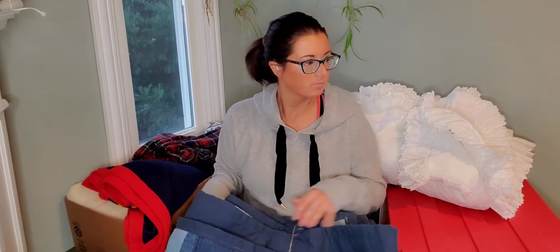I think this can do pretty well. Like I said, it's probably like 7 pounds, no joke. I mean, it's a bunch of jeans, right?